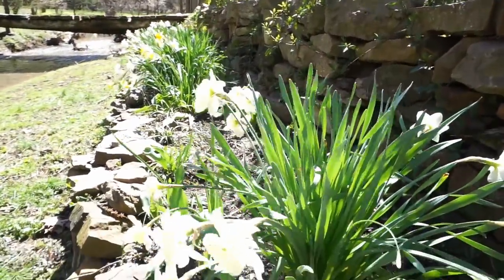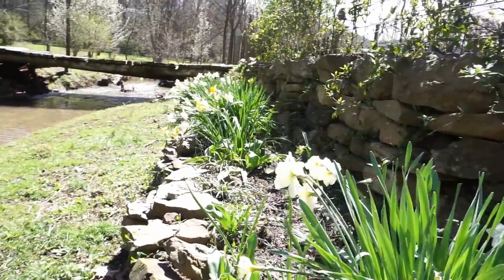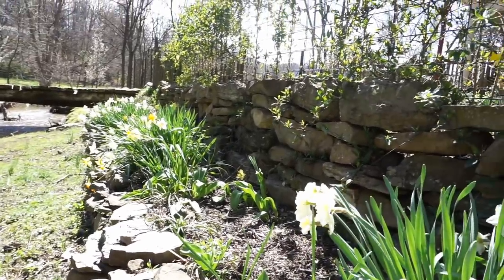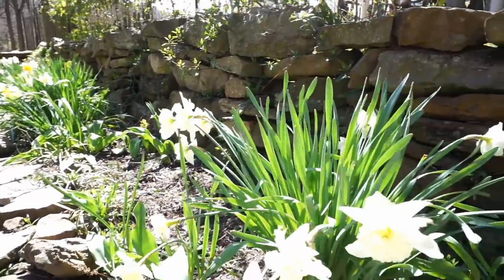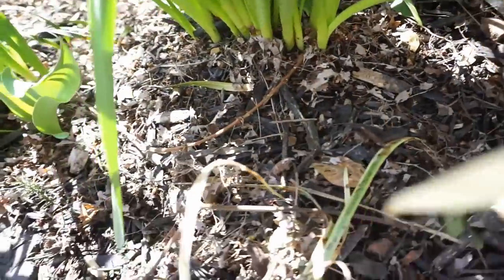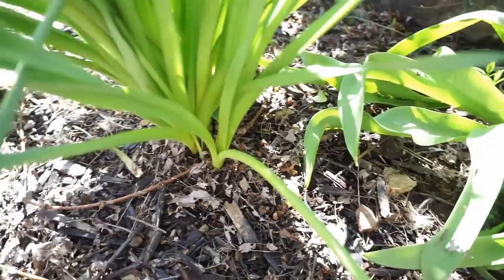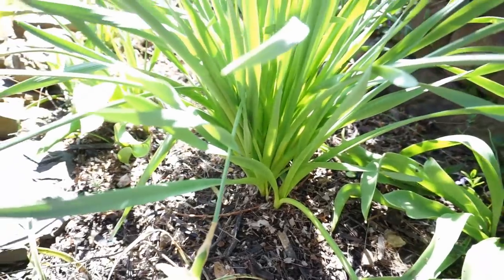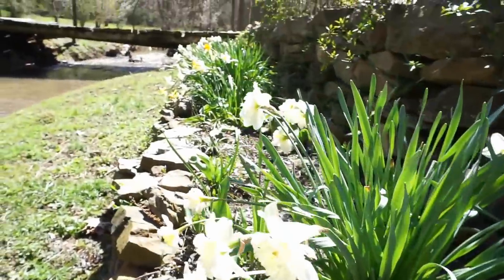Here we are on the other side of the front yard garden. And up against the stone wall are hundreds and hundreds of daffodils. Now, I originally planted these daffodils about 5 or 6 years ago, starting with about 25 bulbs in this particular garden. And they have just spread and spread. And if you look down here on the bottom, you can see how many bulbs have been born from one single bulb. So every year, or every couple of years, I can come out here and split these apart and make this an even more full daffodil bed.